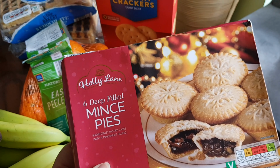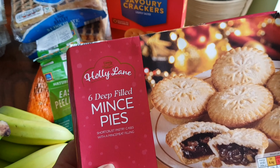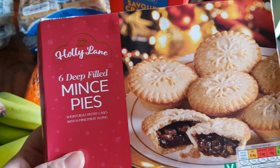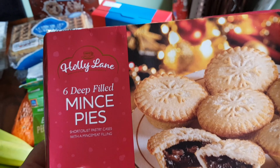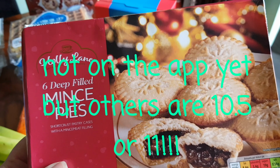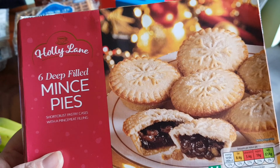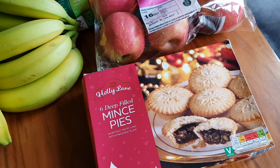I got some mince pies because it's nearly Christmas. It's not nearly Christmas, but we love mince pies in this house. Well, some of us do. And I might have to check the Syns on that. So I'll pop them down below and see if I'm going to be having a mince pie, because I do like them with a coffee. But, you know, after the year we've had, I think, why not get the Christmas stuff in October?